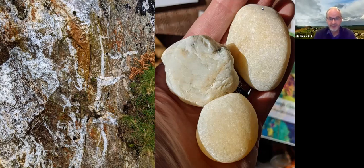The thing about quartz is that it is really hard. It's not quite up there with sapphire and diamond in terms of its hardness, but it's really not far off.